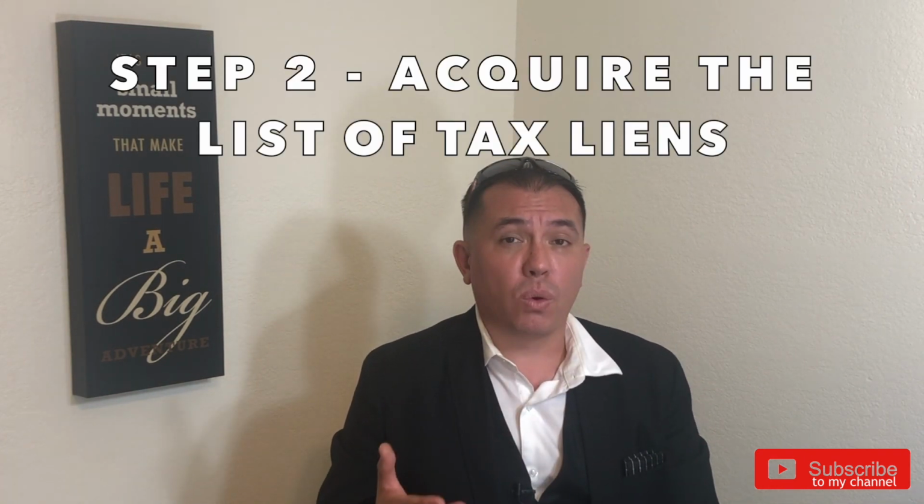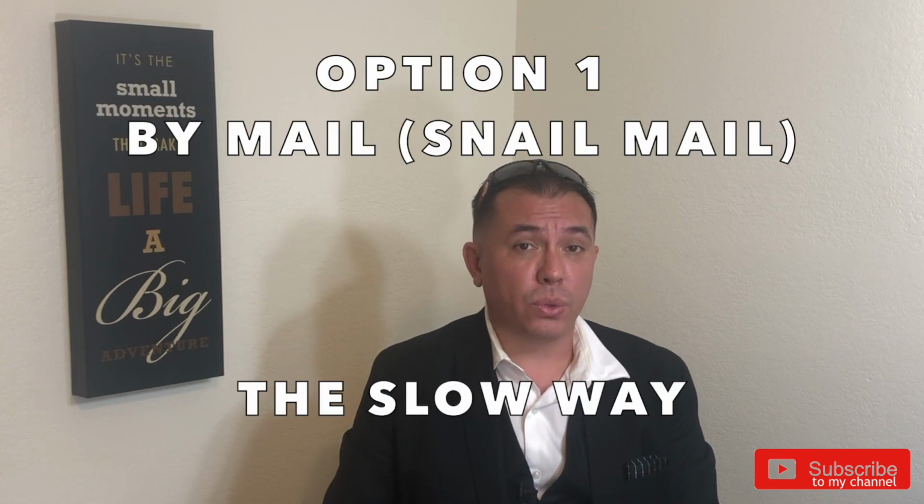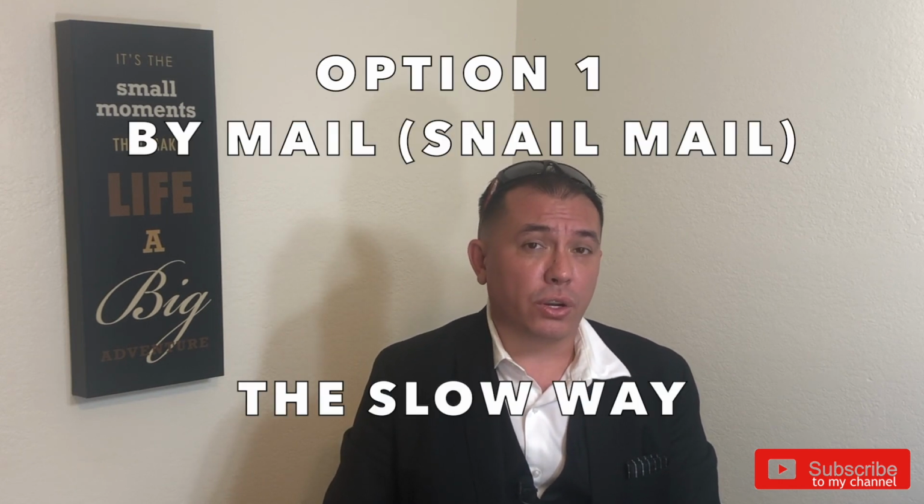Now moving forward to the second step on how to invest in tax liens. Now that you've chosen your state and your county in that particular state, you must acquire that list of tax liens that are gonna go up for auction. There's a few ways that you can do this. The first way, which is the slowest way, is through snail mail. You're gonna write your tax assessor's office and request that list. It's a longer process, but you should be able to get your list this way.